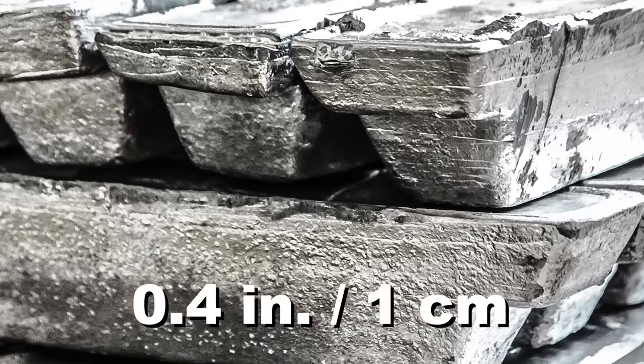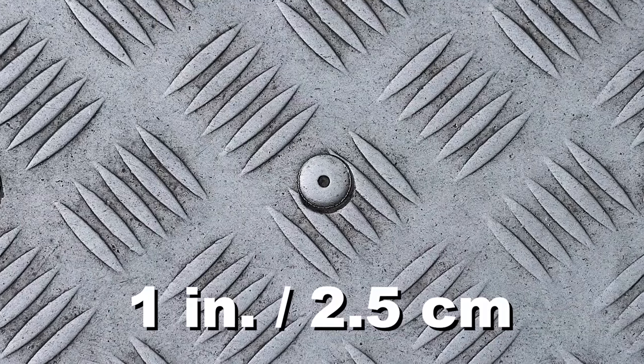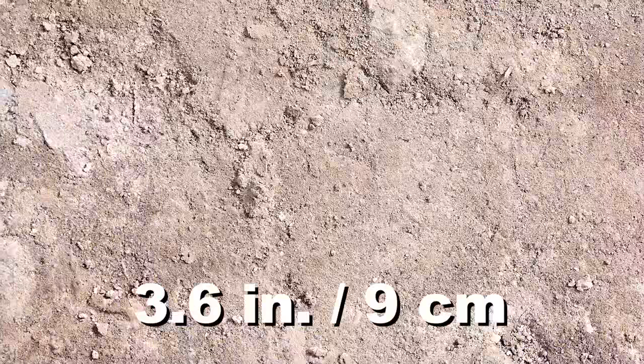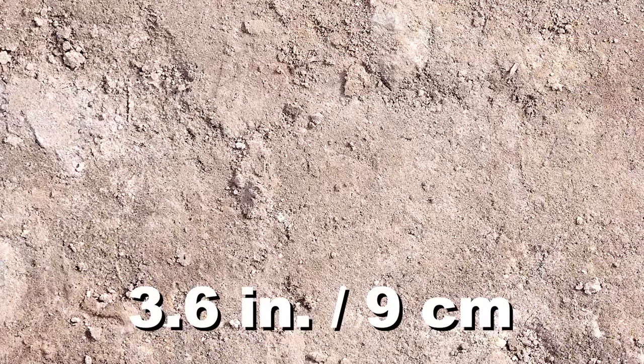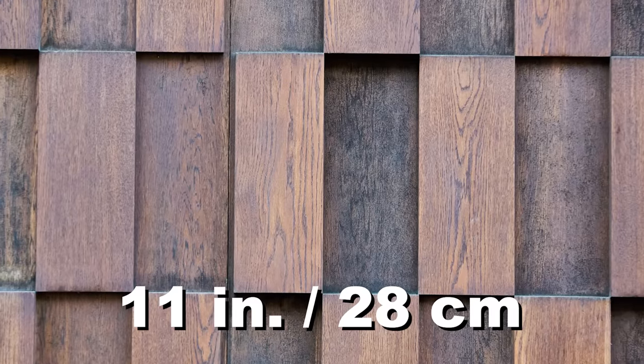Here are the halving thicknesses of some common materials. Lead, 0.4 inches or 1 centimeter. Steel, 1 inch or 2.5 centimeters. Concrete, 2.4 inches or 6 centimeters. Packed soil, 3.6 inches or 9 centimeters. Water, 7.2 inches or 18 centimeters. And wood, 11 inches or 28 centimeters.